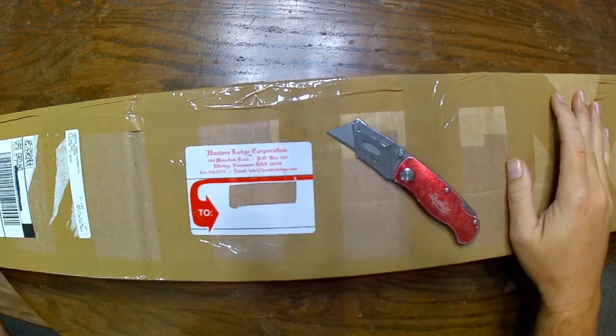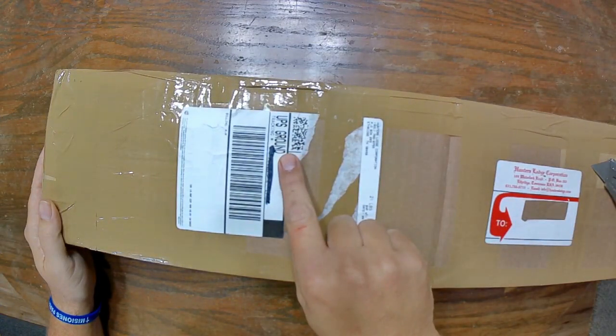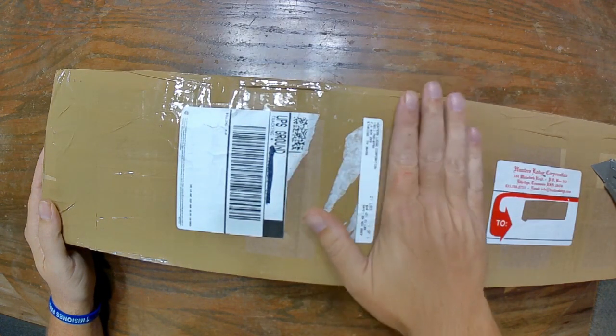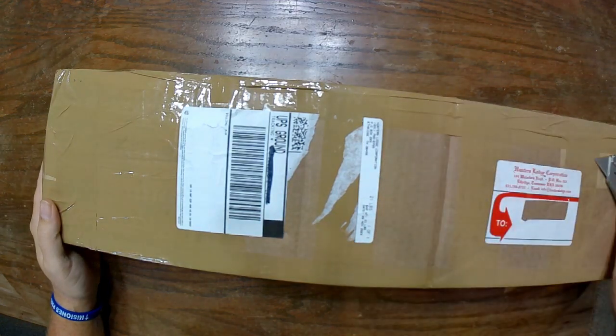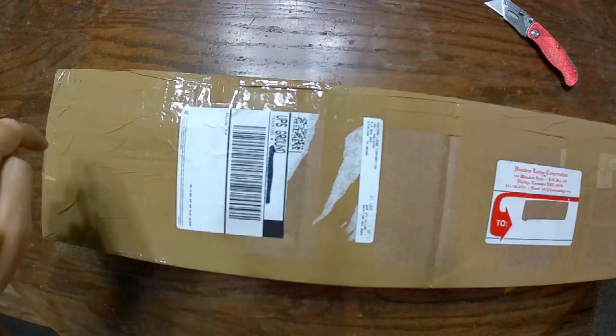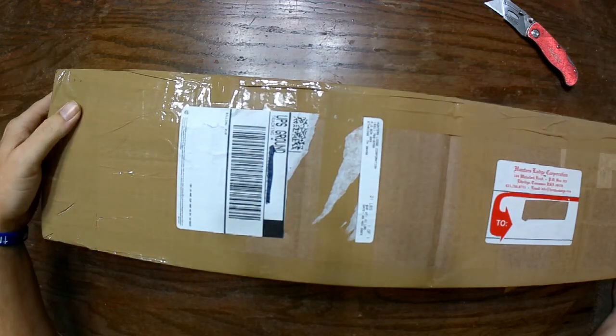One thing of particular note, you will notice on this box, this time it was shipped UPS ground. That's the first time I've gotten a box from Hunter's Lodge that's been shipped UPS ground. So, without further ado, I'm going to flip this around because I think the buttstock and barreled action are down at this end. We're going to open this up.